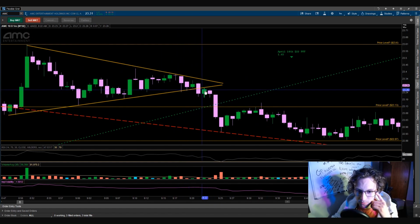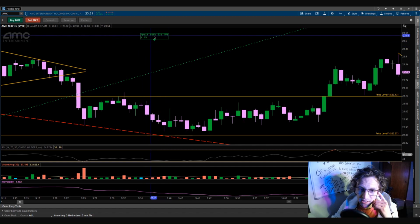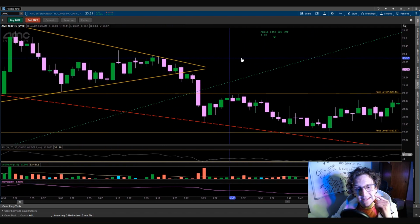As you can see here, the price did pass through that green dashed line, and it was about here that I said, hey, you know what? I think if you bought this $22 April 14th put, this will probably be a profitable trade at this point. I would have bought puts right off of the open, but I didn't because I slept through it.